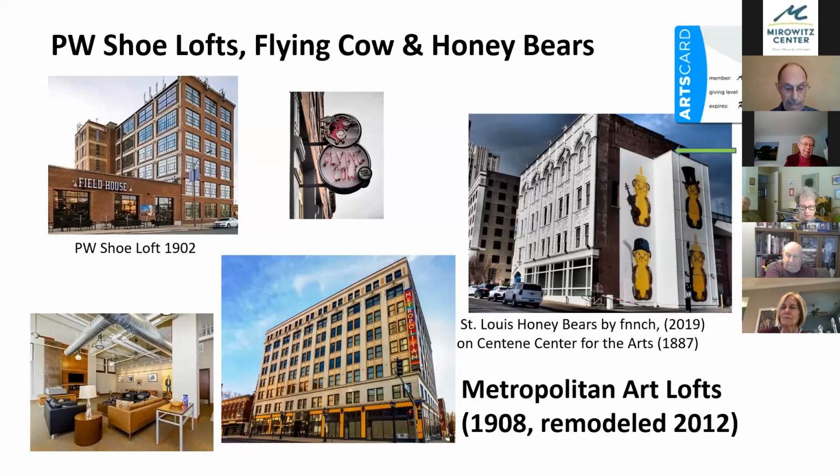Olive and Grand was the busiest street corner with multiple streetcar lines and eventually bus lines crossing each other. There was a train station nearby that had a suburban type of railroad that went as far north as Florissant. And so this was a very busy area. And by 1908, this high-rise office building was built mostly for medical practices. The building eventually became totally vacant and derelict and was without a tenant for over 20 years.